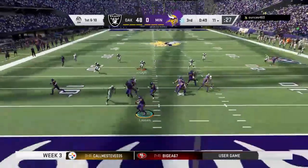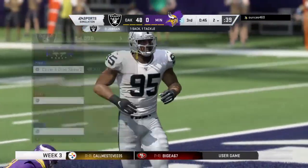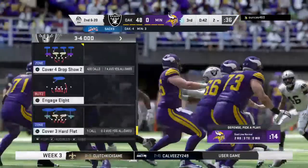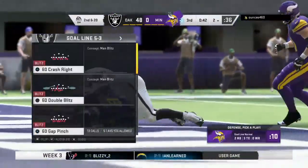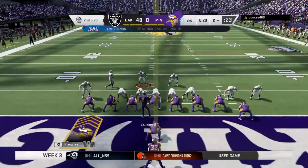Following the interception, Cousins. The amount of sacks that they've absorbed in this game is absolutely extraordinary. Let's just face it. This offensive line, flat out, cannot handle this pass rush. It's been demonstrated time and time again. So now 20 yards to go on second down after the sack.